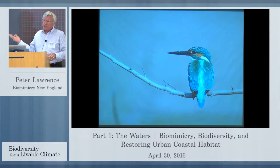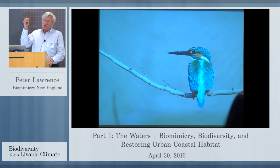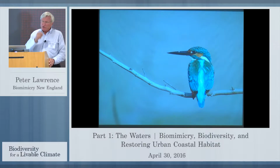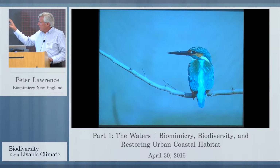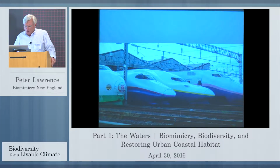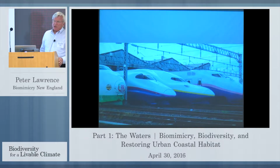Now, in this case, the problem was, okay, you're going at high speed from a fluid of one density to a fluid of another. Air to water, water to more dense, or air to more dense air, and you want no disturbance. Well, this character worked it out. So you can imagine they did a little modeling around the nose and beak of this bird, and the new trains are on the right, and the old train is on the left.